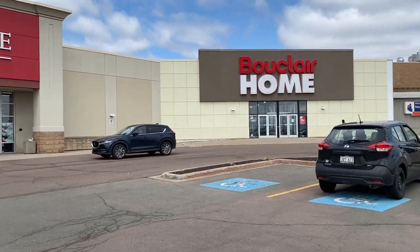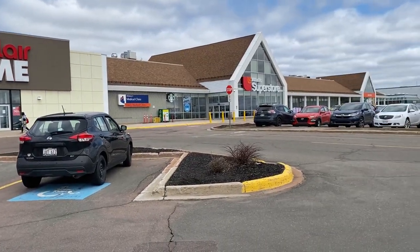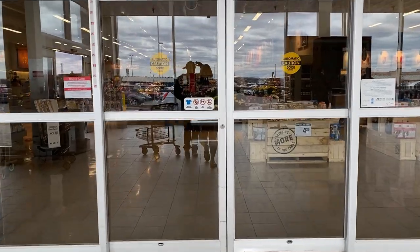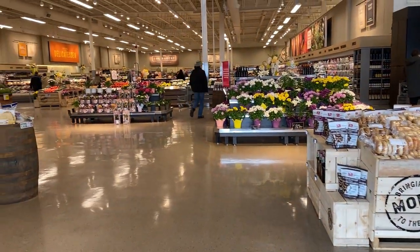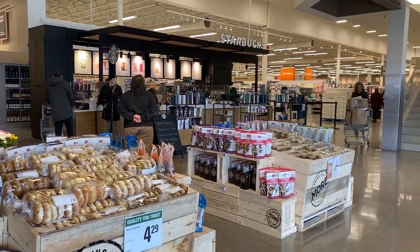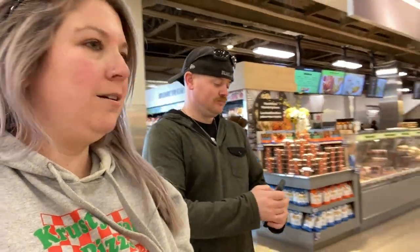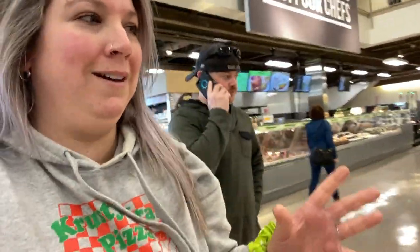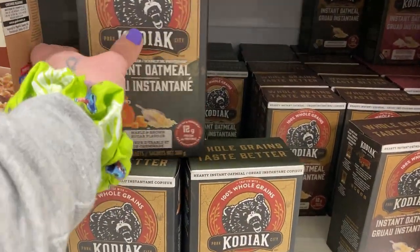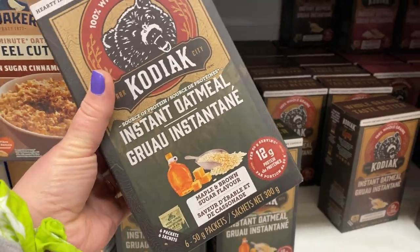So HomeSense is right there and Superstore is right there. I'm gonna go in and see if they have any of my favorite Kodiak Cakes oatmeal. Ooh, look, they put a Starbucks in here. What the what? I knew they were doing renos in here. I was in here while they were doing some renos, but I didn't know they were gonna put a Starbucks in here. It's so pretty now, eh? All right, oatmeal. I got easily distracted. They have my kind. Oh yeah.